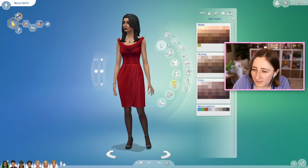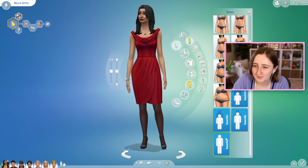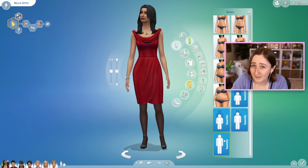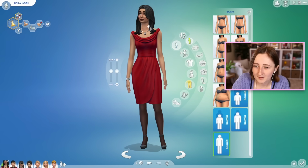So it looks like on the body presets section, you can pick different presets for different heights. There's a really short, a kind of tall, and a really tall set, just to make it a little bit easier to adjust without having to worry about sliding it yourself.